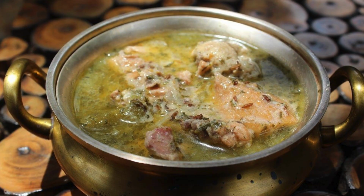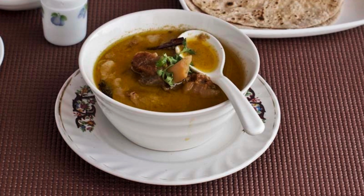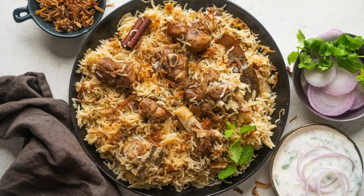Now enter Yakhni, a soul-soothing broth made by slow-cooking meat bones, usually chicken or mutton, with onions, garlic, black pepper, cloves, bay leaves, and a touch of ginger. It's light, restorative, and packed with deep flavor. Yakhni is a staple in many traditional healing remedies, but when paired with Pulao, it turns a humble meal into a soulful experience. Together, Pulao and Yakhni Soup deliver more than just flavor.